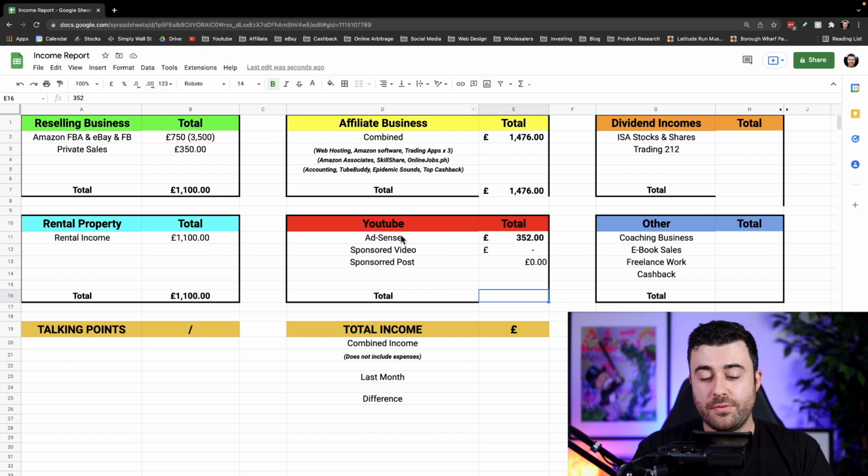So in terms of the YouTube channel directly this month, it was only £352. But like I say, I'm not going to be complaining too much, because when we add all of these together, as you can start to work out, it starts to bring me in quite a nice and solid income. Now let's move over to the dividend incomes, and let's take a look.